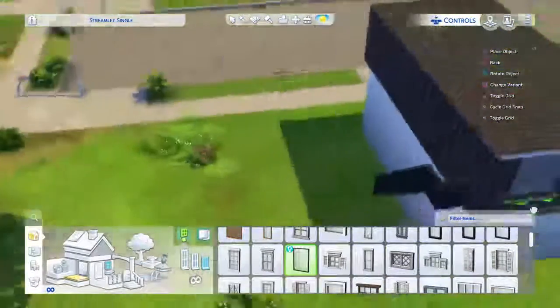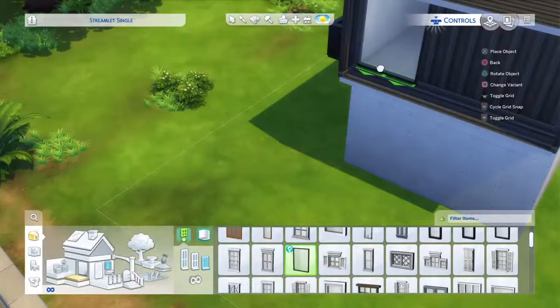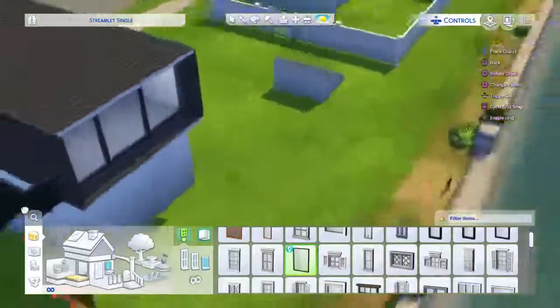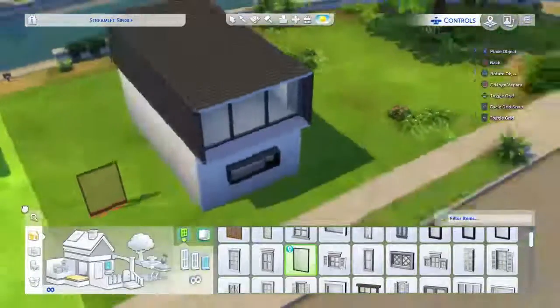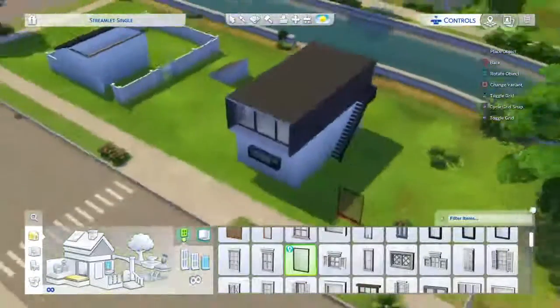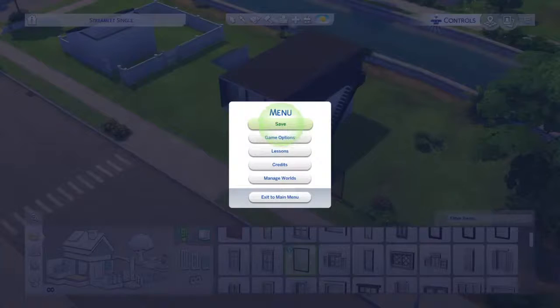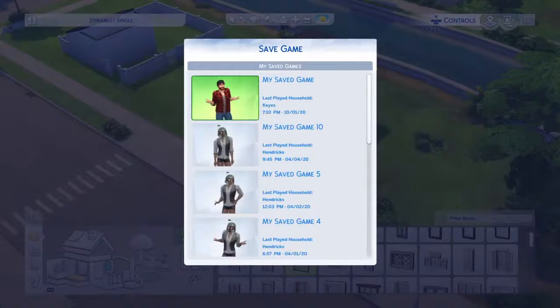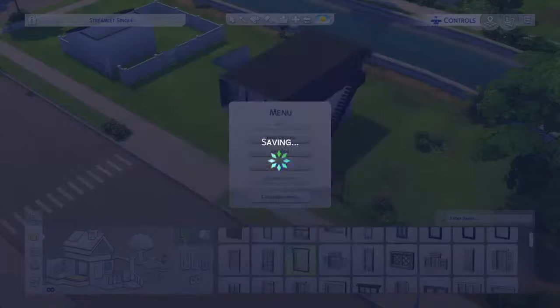Let's go to the back now. Yeah. Nice. Okay, I'm gonna keep it as that. Gonna save it. Let's hurry up. What are you doing, mate?